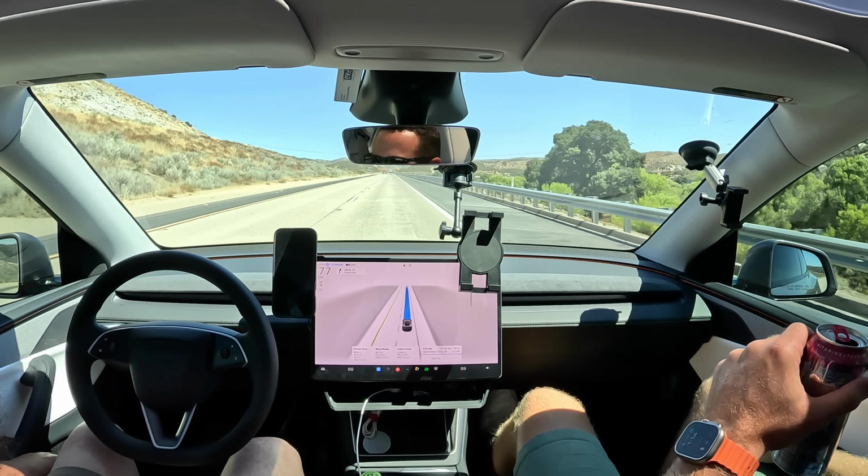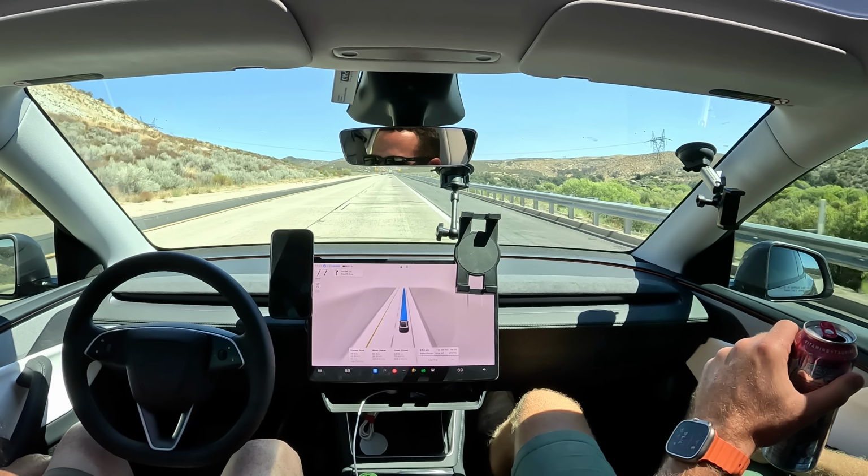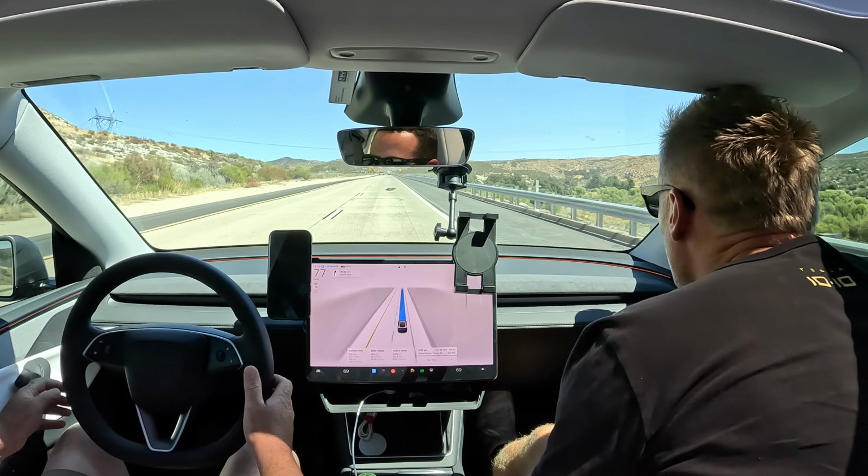Do we got something in the road here? Yeah, we sure do. All right, looks like roadkill. No, it's not. Oh! That is not roadkill.